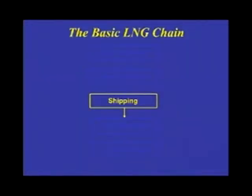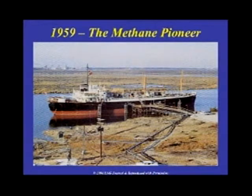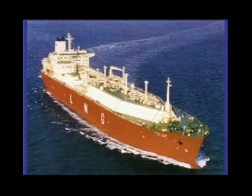Let's talk a little bit about the shipping, and here is interest as well. Let's have a look at the very first LNG ship to transport LNG across the Atlantic from Lake Charles to Canvey Island near London in England. This ship was a World War II Liberty ship, bought and sold twice before it became an LNG carrier. The project engineer on this was a man called Dennis, and he was made to sail with the ship to England, and Dennis eventually became Sir Dennis Rooke and the chairman of British Gas. But in the early stage of his career as an engineer, he was responsible for this project.